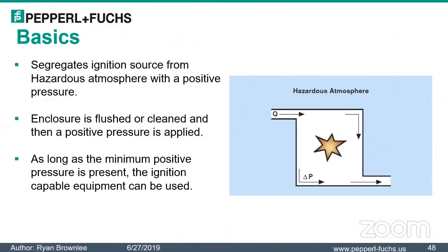Pressurization, again, segregates the ignition source from the hazardous atmosphere. The whole idea is if we had gases outside and we have contactors and stuff going on here, and we have oxygen, if that leached into the room, we could have an explosion. So what we're basically doing is turning up the air conditioner real high in here so the pressure is positive as it relates to the outside environment. So the fuel source potentially could not get in the box. So we have a safe environment.